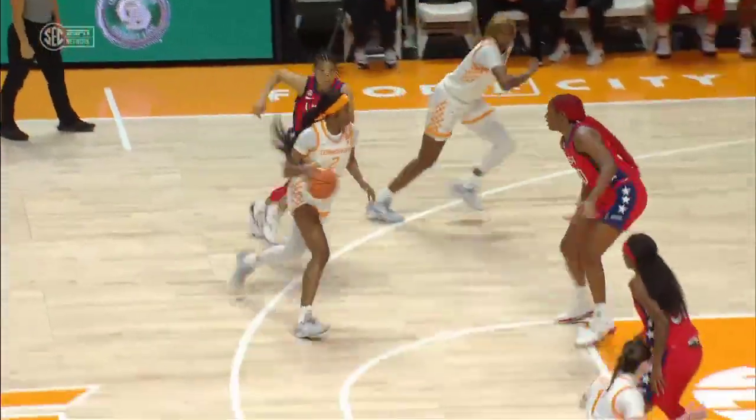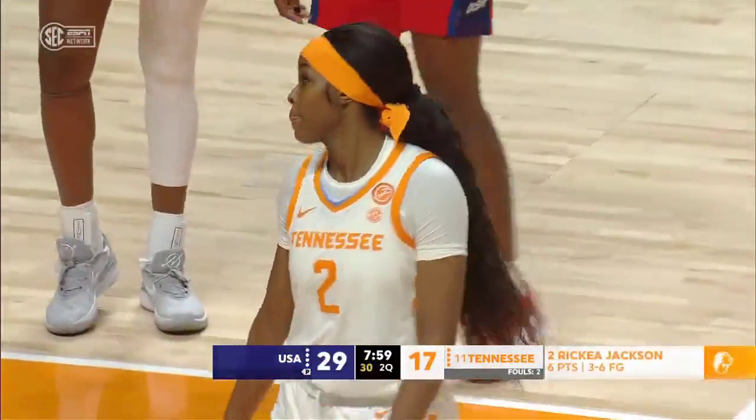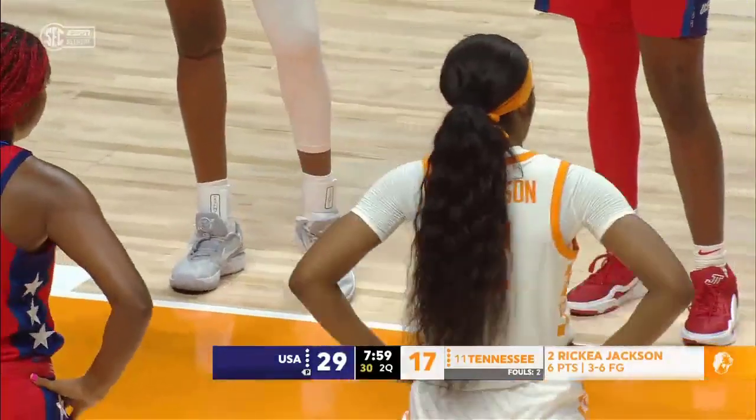Watch this screen right here. Hollingshead completely takes Alicia Gray out, and then Rakia Jackson doesn't over-penetrate. If you can take 2 strong dribbles and you can get to the nail in the middle of the floor, you better pull up and stick that.